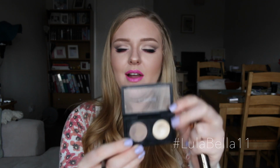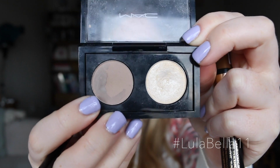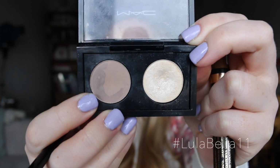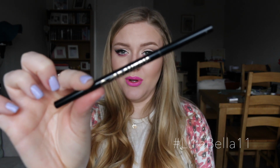So the products I've been loving in conjunction are the Omega eyeshadow from M.A.C. It's just a really light, cool brown shade. I use this as a transition crease colour as well, but I love it in my brows. It does come out a lot warmer when you apply it to your eyebrows, but it does look quite cool toned. And then I have the Archery Blondeshell pencil from Soap and Glory.